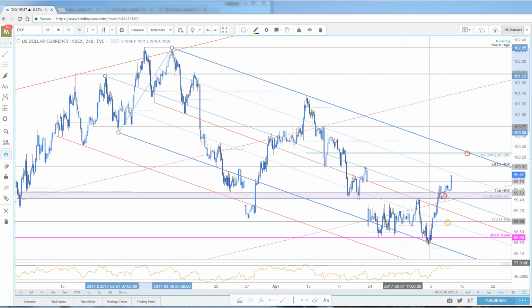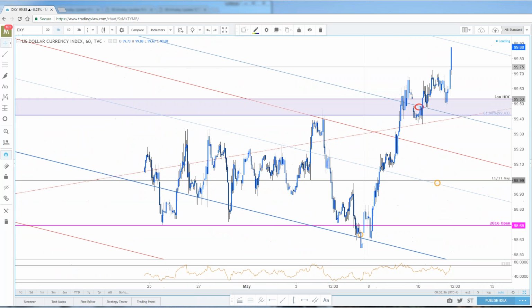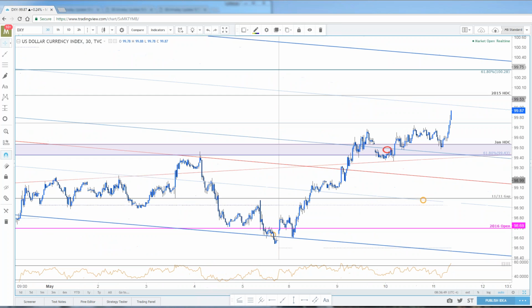Here's what the 120-minute looks like. Okay, not very convincing also from a momentum standpoint. Here's what the 60-minute looks like. Again, keep in mind we just got that really strong print on PPI as well as a pretty decent read on initial jobless claims, so you're getting a little bit of a pop here. But I'm not going to be looking to chase this rally any further if I'm not already long.